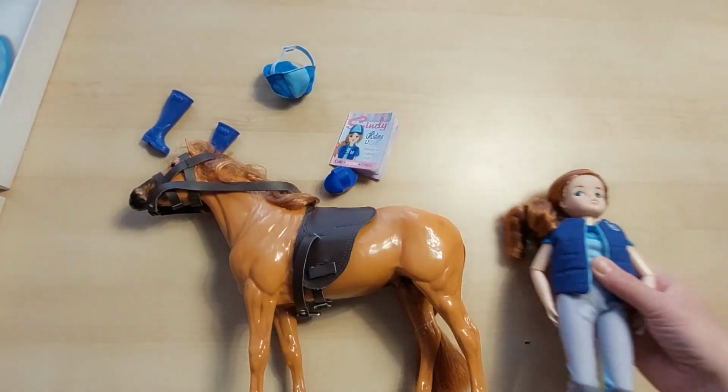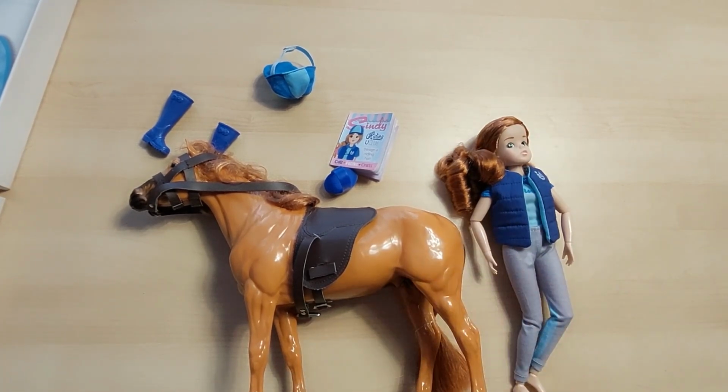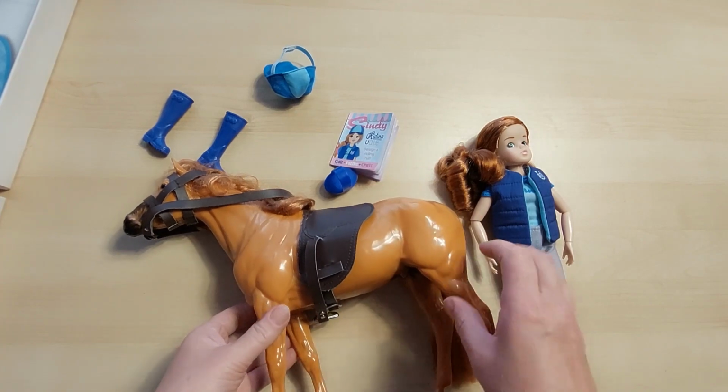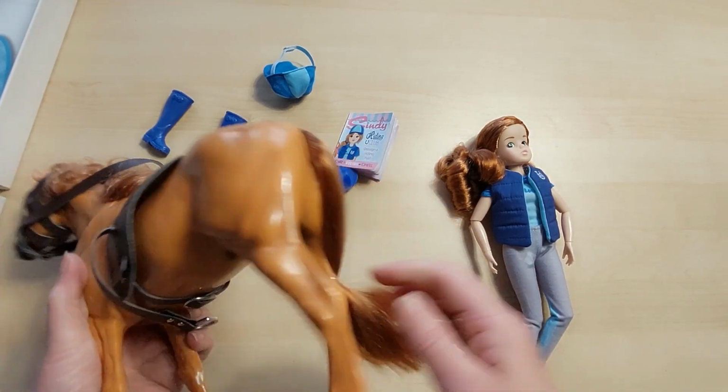Yeah, it's a little bit short, I think. But again, I know nothing about horses. So my daughter did a little bit of horse riding and she absolutely loved it at the time. But as I said, for me, it wasn't something I was brave enough to try. So obviously we have a nice plastic, nice solid horse here.